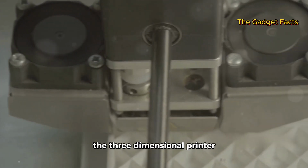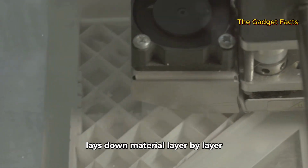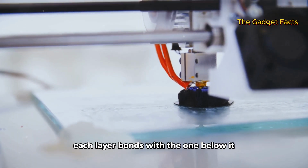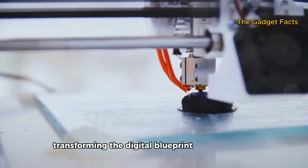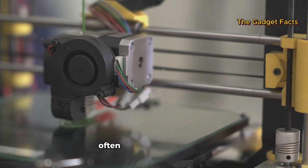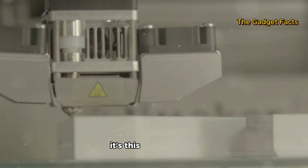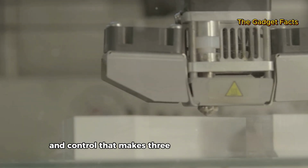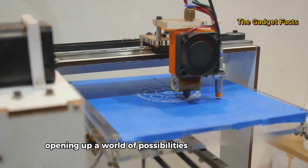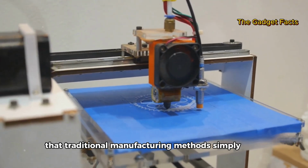The 3-dimensional printer, following these digital slices, lays down material layer by layer, building the object from the bottom up. Each layer bonds with the one below it, slowly transforming the digital blueprint into a tangible object. The precision is astounding, often measured in microns, which is smaller than the width of a human hair. It's this level of detail and control that makes 3-dimensional printing so revolutionary, opening up a world of possibilities for customization and complexity that traditional manufacturing methods simply can't.